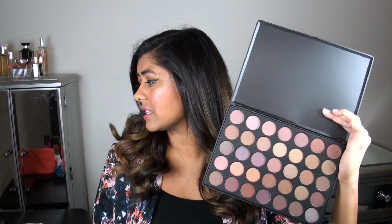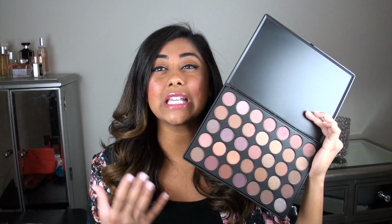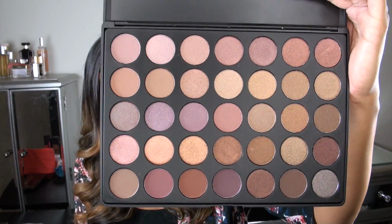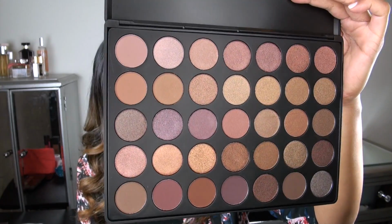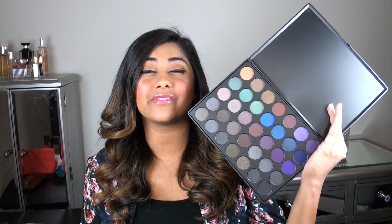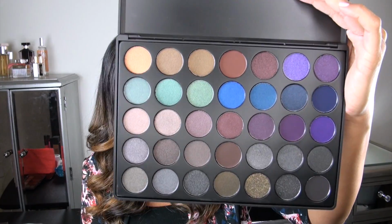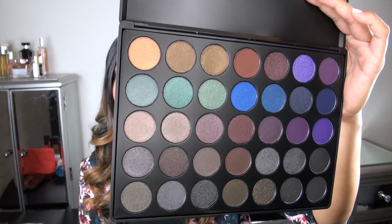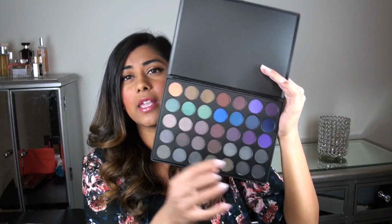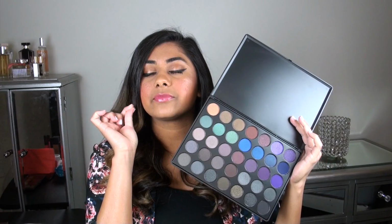These are so inexpensive. They're like the complete opposite of that Viseart palette that I was just talking about. The quality of these is really great. This palette I'm holding up is the 35T palette. You guys can see this is one of their new palettes. It's a really pretty cool toned taupey neutral palette. I have also really been enjoying their new 35D palette, which is the dark smoky palette, I believe it's called, and it has some really beautiful smoky colors. These purples right here are just, I can't even. I have no words.